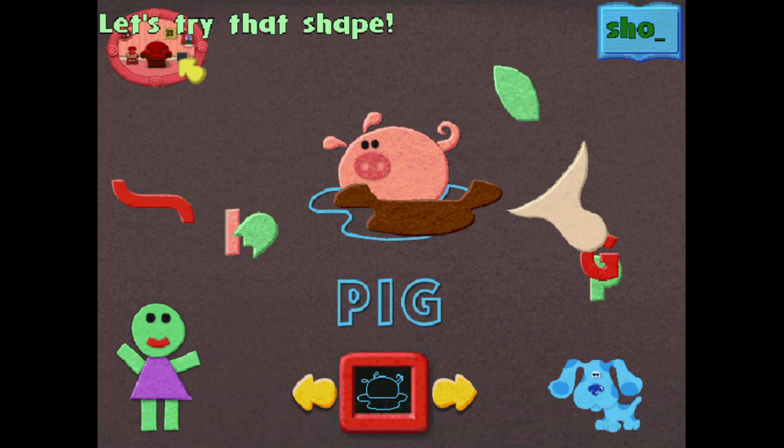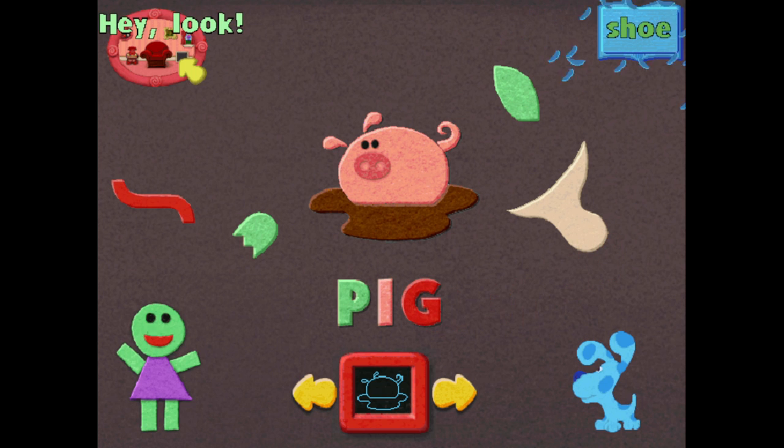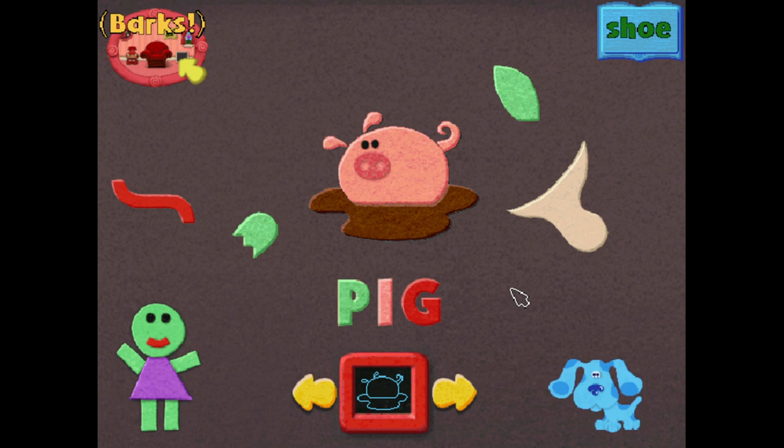Let's try that shape. P. I. G. Hey, look! You have a new word. Thanks for helping me. P, I, G. Pig.